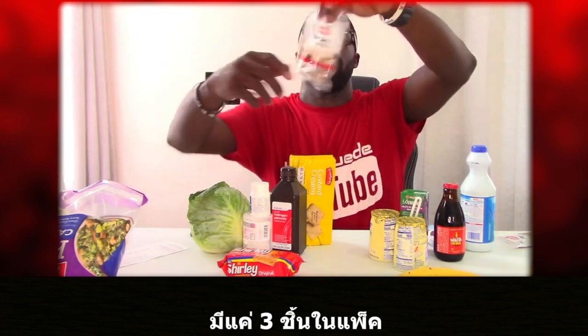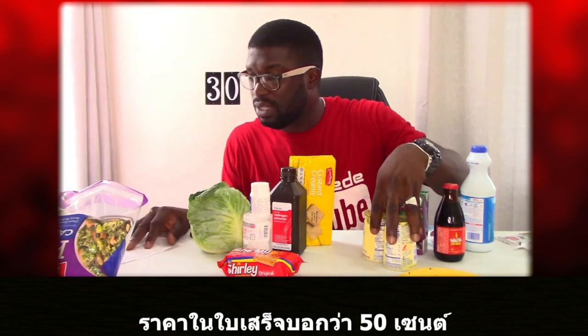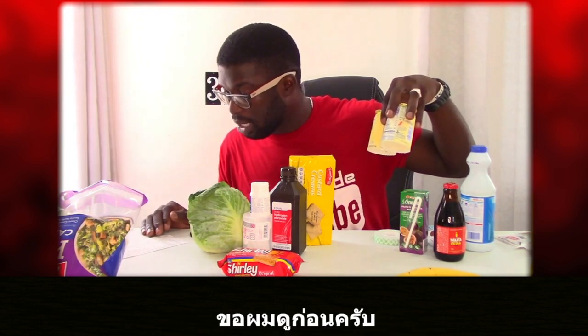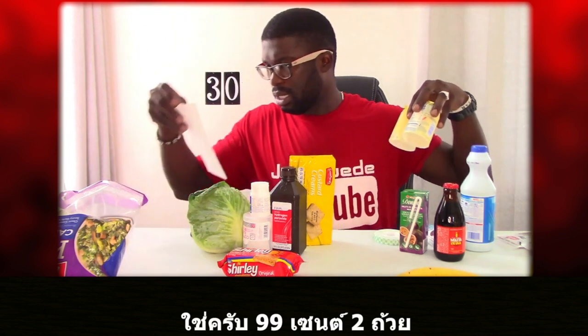3, 1, 2, 3. So 3 nutmegs in the pack here. So that's 85 cents. We have the yogurt. Okay, so now the yogurt says on the receipt 50 cents, but it's actually 99 cents for the two. So I guess it would have been 50 cents for one, but it's 99 cents.